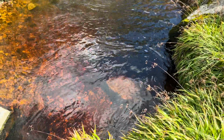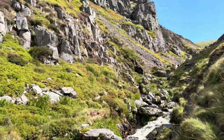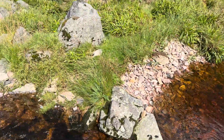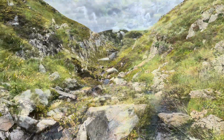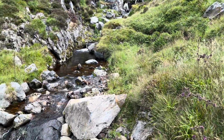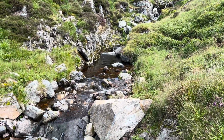Nice deep pool there. Look at that. It's magnificent, isn't it? Skye might have its fairy pools, but we've got plenty of pools here in the Hen Hole. That's a lovely deep one for having a soak.